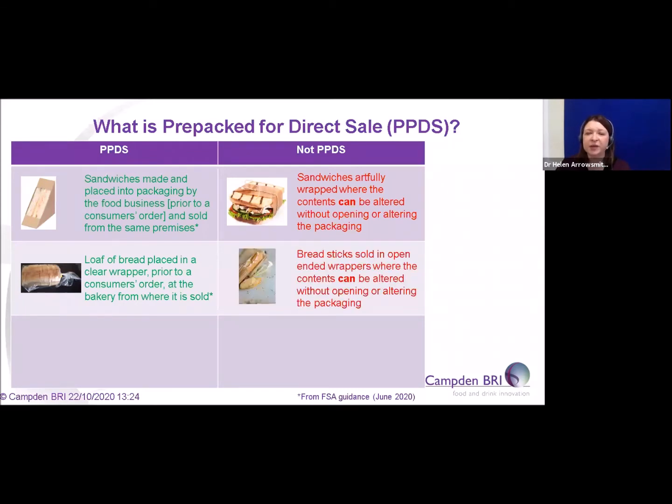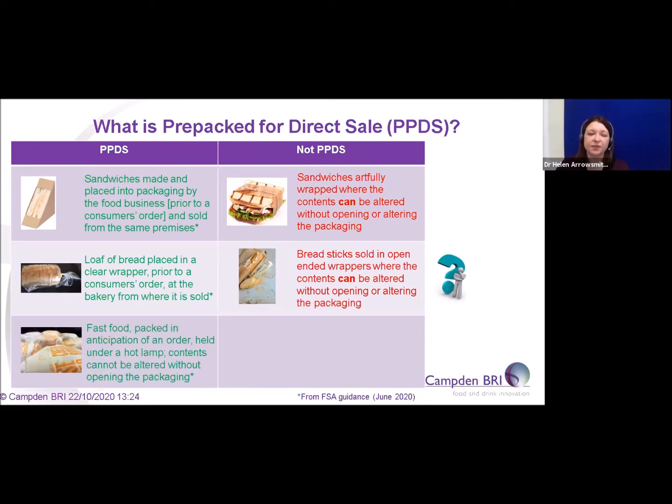This is an interesting one, and I've been polling people on our recent training courses on this one. Breadsticks sold in open-ended wrappers. So it could be interpreted that those where you can get to that product, you can get to that bread without opening or altering the packaging, would not be pre-packed for direct sale. But if you seal the end of that, then it would be pre-packed. So it would not be, sorry, get it the right way around. It would be pre-packed for direct sale if sealed, where you can get to the food in there, not pre-packed for direct sale. So I've put a little question mark next to that one. That's not come from the guidance. That's one that we're considering.